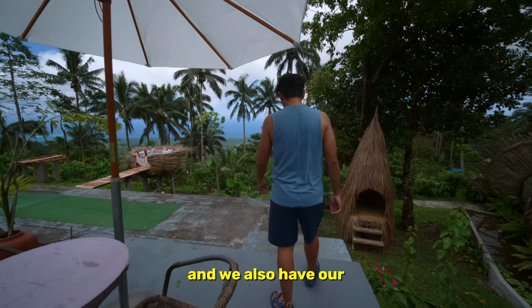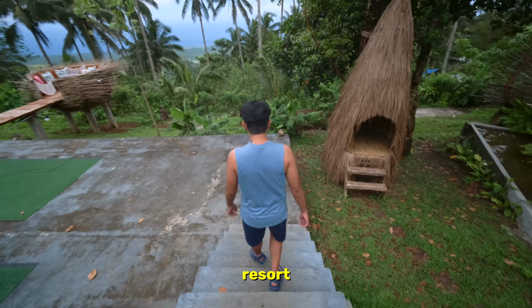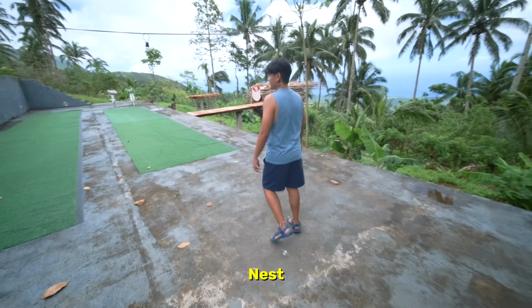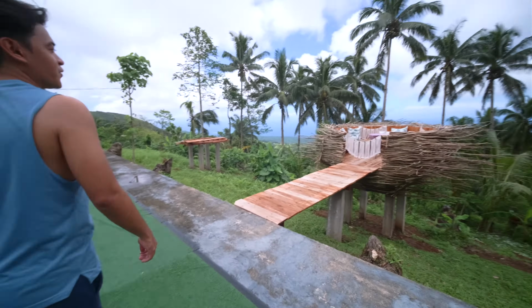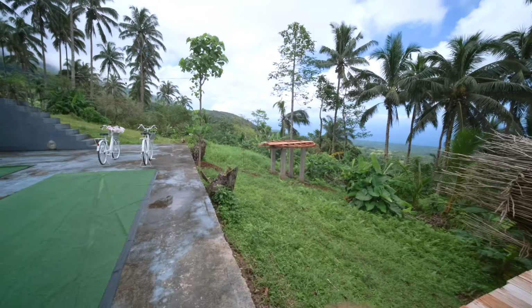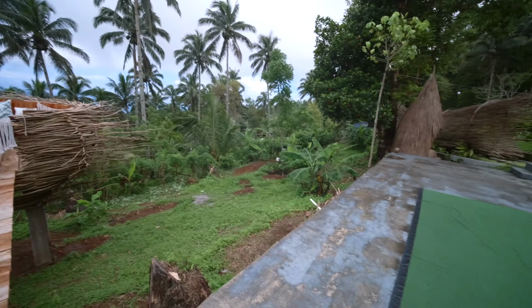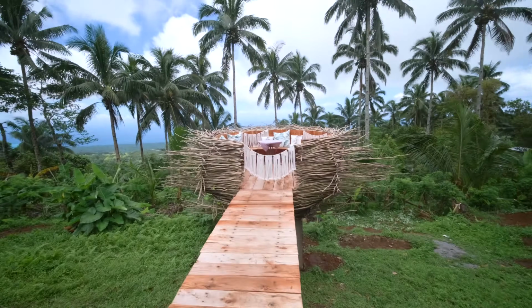And we also have our new addition to the resort. We have here our nest. We call it the nest. This is where people take photos and dine actually. Yeah, that looks awesome. And so are you guys building a second one there? Yeah, we are building a second one here. And the third one there. I was actually just guessing, it looks like that would be a perfect spot for a third one. So let's have a look.